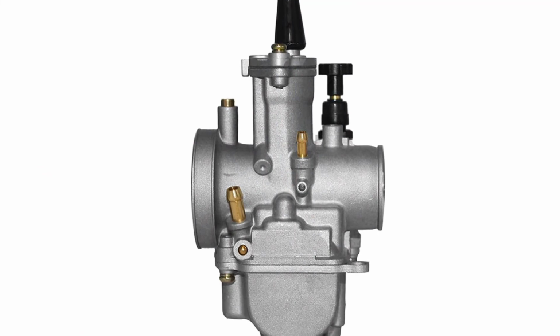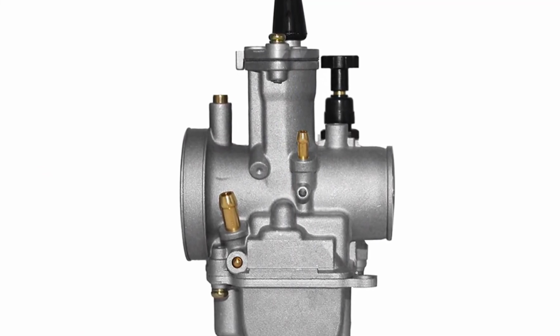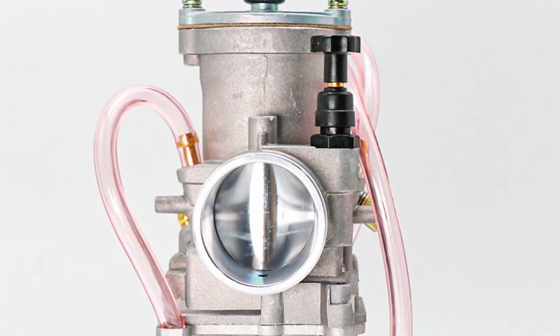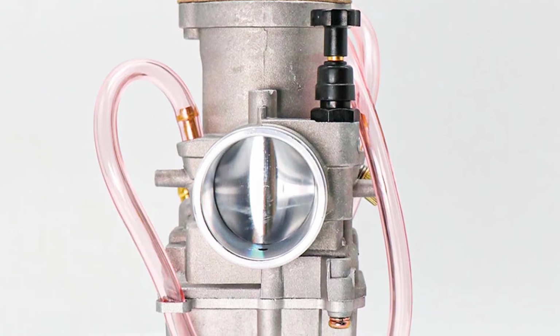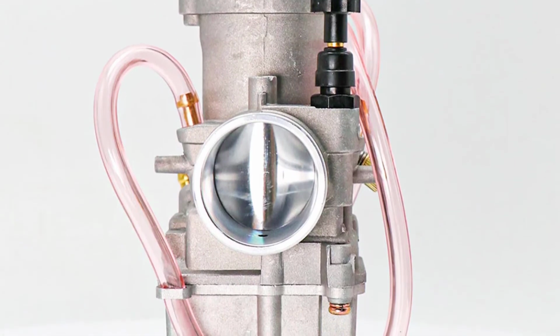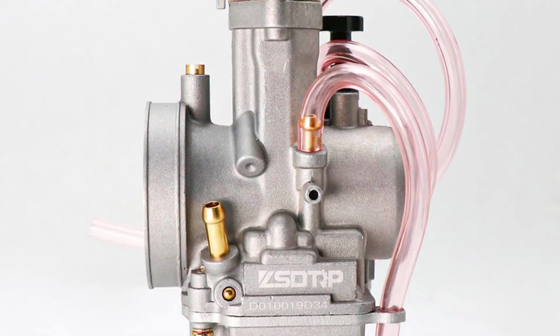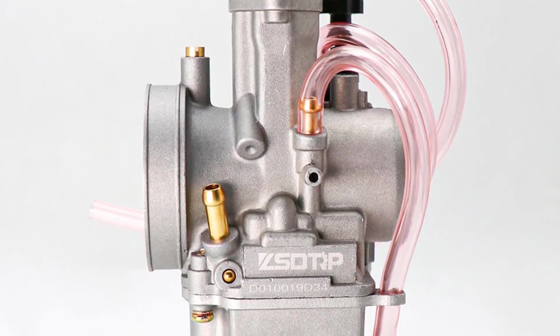This carburetor is made with an air filter that can be easily removed, so you can easily access the jets when you want to make adjustments. ZSDTRP motorcycle carburetor is a quick and easy replacement of your old or faulty motorcycle carburetor. Compatible with a wide range of engines, this replacement keeps you riding, no matter what. It features a quick connect adapter. Easy to install. It is used for racing motors.